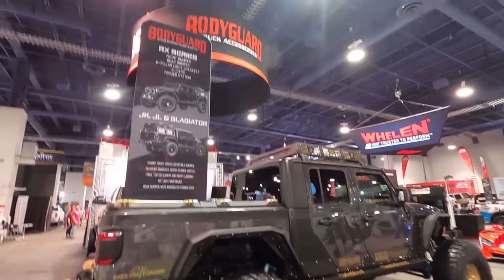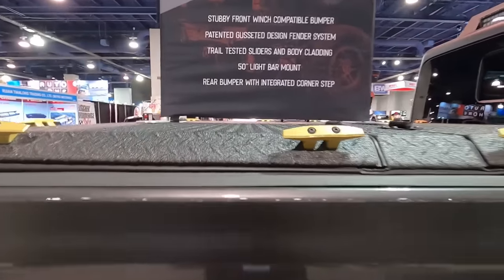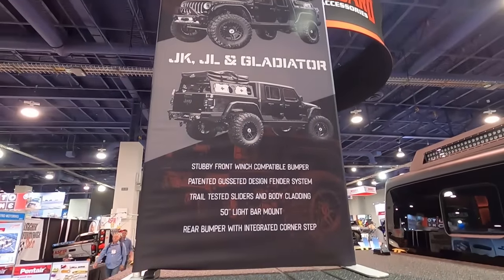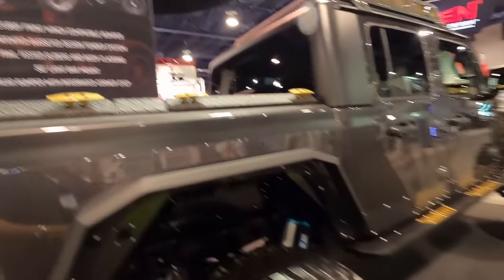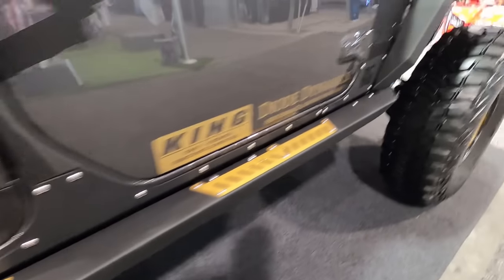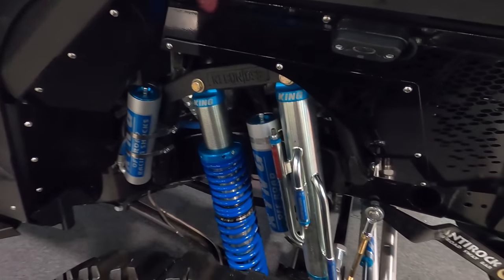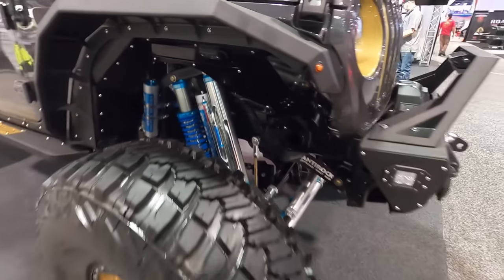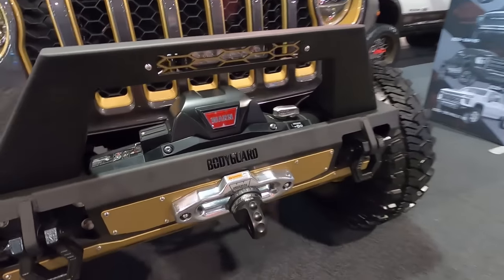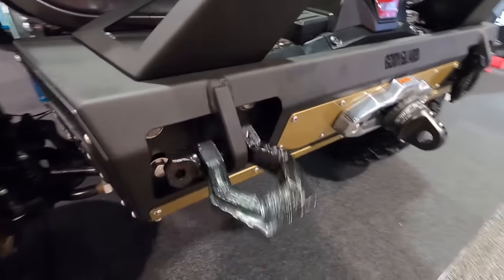All right, we're under the bodyguard. Bodyguard. Ooh, this looks kind of all rugged. Oh yeah, I like that. You see the. God. We are talking about some major work here, guys. Look at this. Very nice. Beautiful.